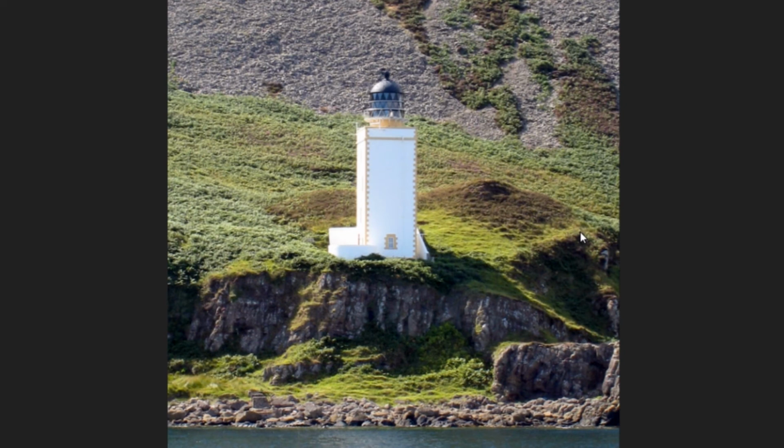Now this is another view much closer in, looking straight on. You can see here the little semicircular wall, the staircases running up to the side, and this just gives us a straight on view to show again how much of the cliff is missing that the lighthouse sits on.